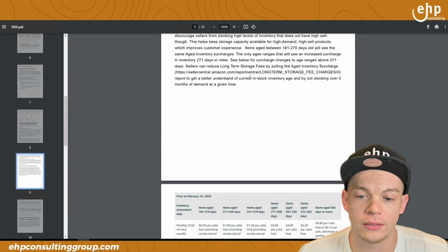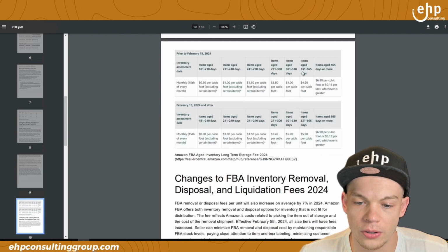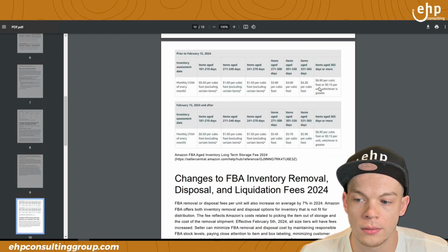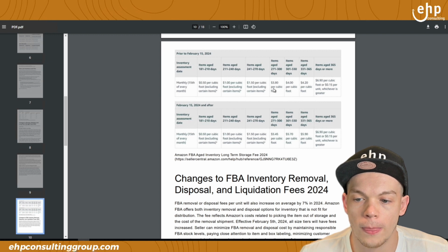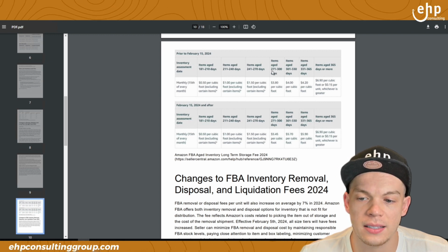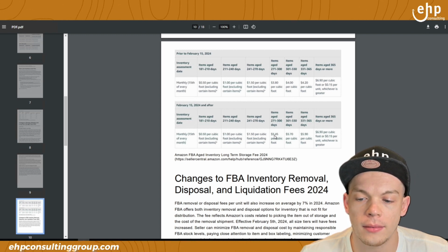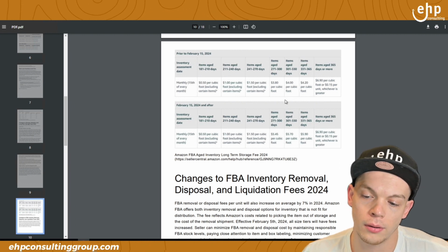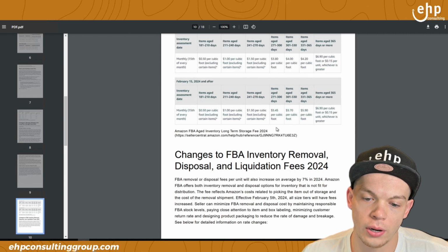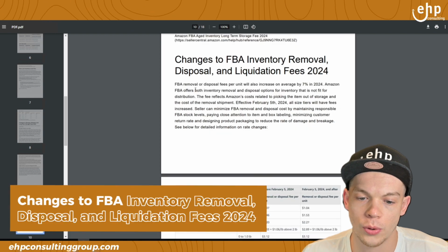We're also looking at aged inventory long-term storage fees. So here's the storage fees. Prior, it looks like some of these fees are going up, okay? So it used to be $3.80 for 270 days of inventory. And now if you have more than that, starting February 15th, it's going to be $5, almost double. So you just need to have all your inventory. This all comes down to inventory. Amazon doesn't want to mess around with inventory now.